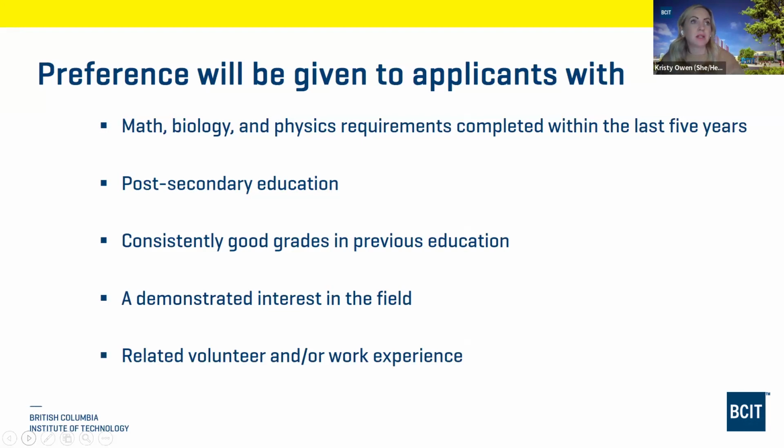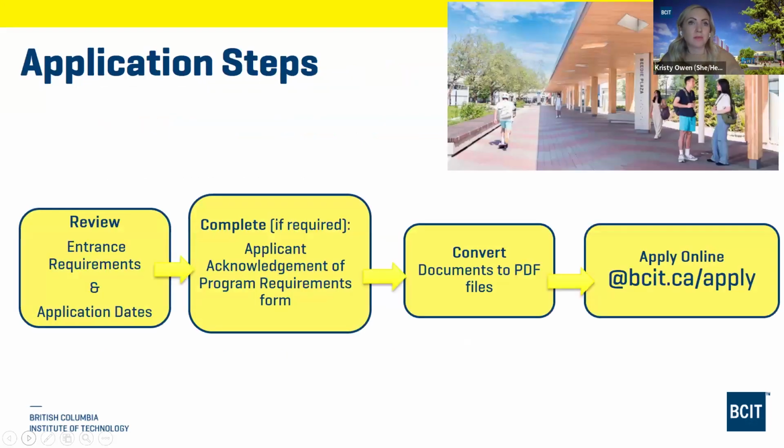So as far as the application steps go, basically you want to take a look at what's required, which we went over, when you'd want to submit your application by, and like we said, it's first come, first qualified, first accepted. So the sooner the better, if your heart is set on nuclear medicine. Especially, we just did a big info session in person last week, so I expect that we will get a few more applications in from there. So if you are interested, please apply sooner than later.